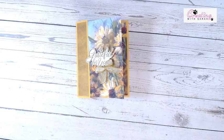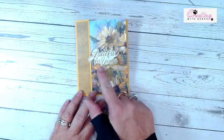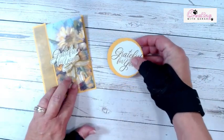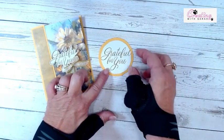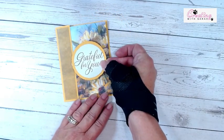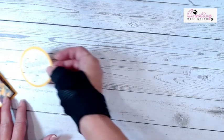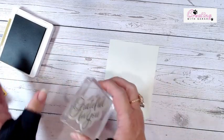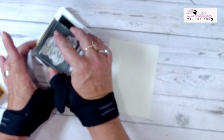Well, kind of. Okay. So on this one, I fussy cut the sentiments. But if you don't want to fussy cut the sentiment, this is what I originally had done: I used the deckled circle dies that you could put that on. And it's absolutely gorgeous. But I'm really thinking we should just use the dies. So we're going to do a little bit of stamping and die cutting first, and then we're going to put the card together. So we actually might only be getting one card done tonight because I wasn't anticipating doing this.